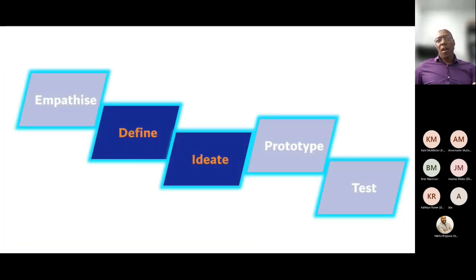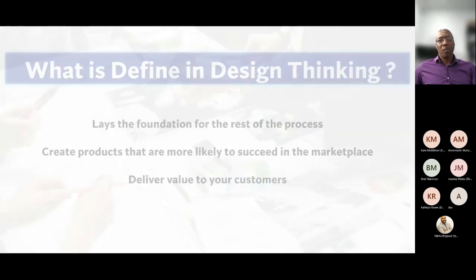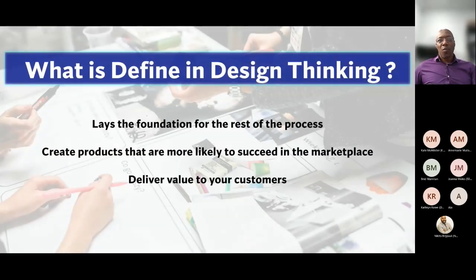In our 3rd webinar, we covered the define and ideate phases. Product definition is a critical stage in the design thinking process that lays the foundation for the rest of the design and development process. By defining the key features and characteristics of the product and understanding the needs and the desires of its users, you can create products that are more likely to succeed in the marketplace, and deliver value to their customers.